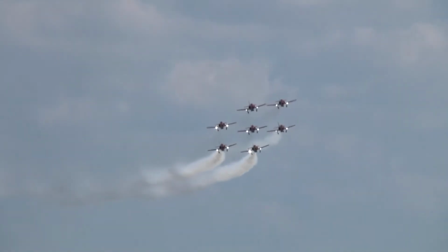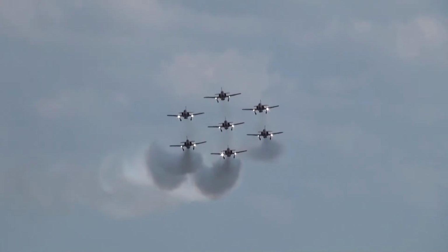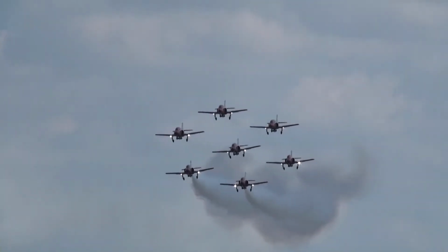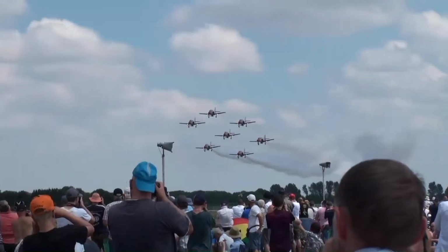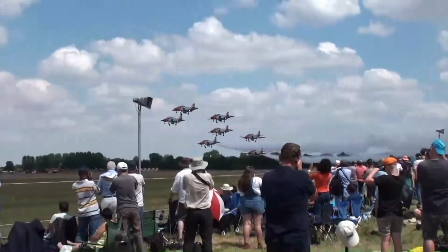Seven aircraft in close formation. It's a very difficult maneuver. Patrulla Águila is the only national team in the world to perform this maneuver with 7 jet aircraft.